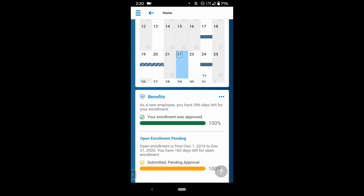All right, so what I want to do now is I want to go ahead and stop sharing this screen, and I'm going to shift over into the PC version of the system. And bear with me for just a second while I switch screens.